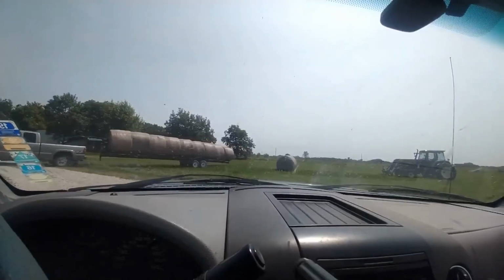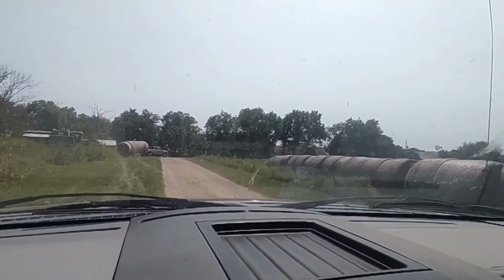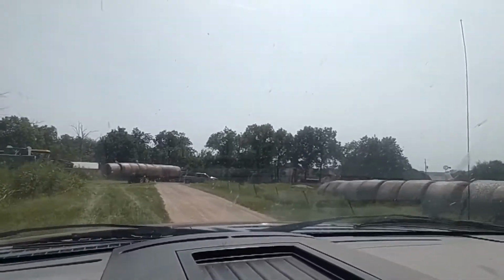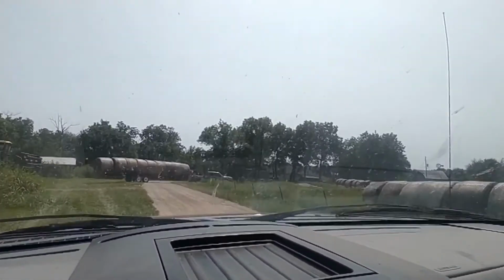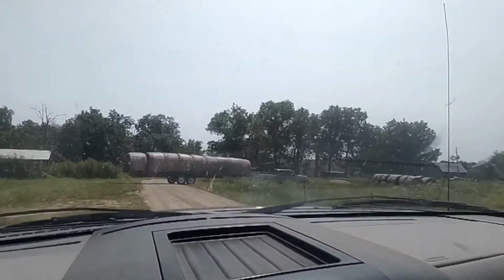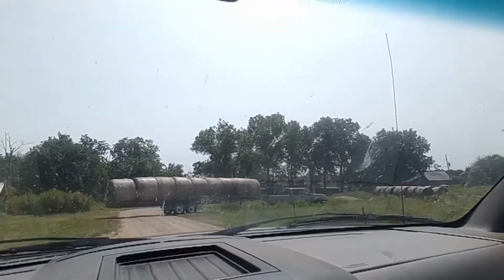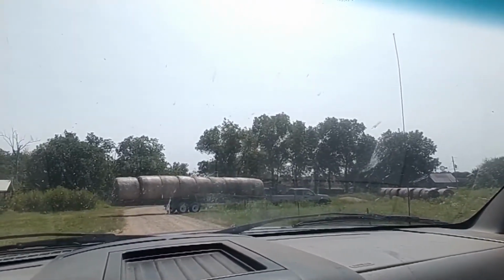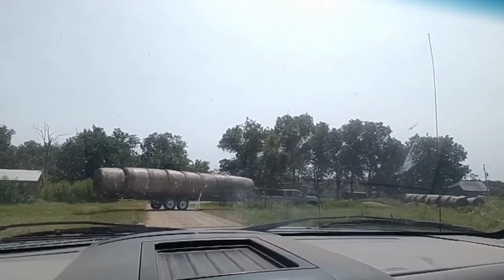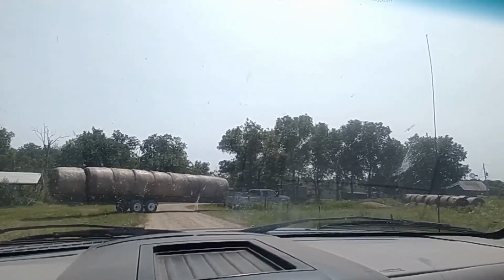We're going to follow him to the farm and dump those bales. He's got to swing real wide to get that big old long trailer through gates. Sometimes he's got to back up, try it again, or straighten out or whatever.